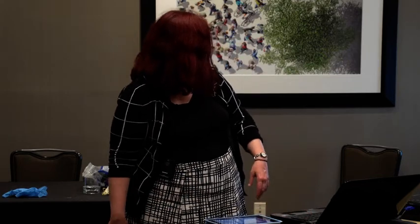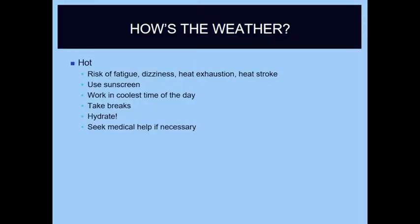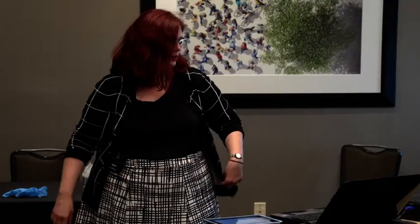And then you can think about the weather. So is it hot? You have risk of fatigue, dizziness, heat exhaustion, heat stroke, sunburn. If I even walk out in the sun, I get sunburned. Yeah. So use sunscreen. Work in the coolest time of the day. There's a reason that siesta is a really good thing. Work from 7 until 1, and then work from 4 until 7. Take a nice long break.